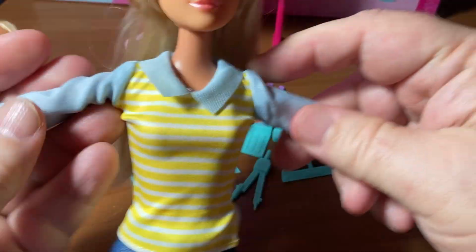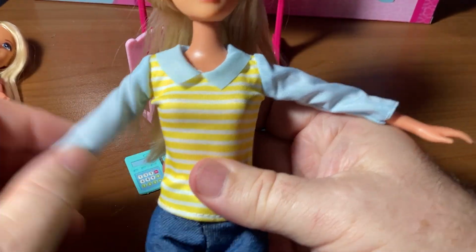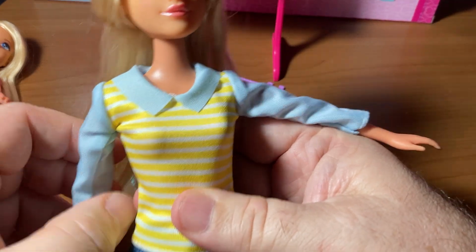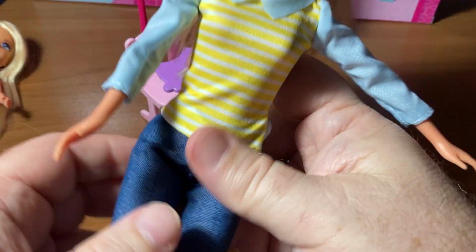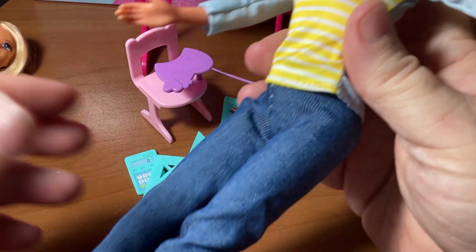Now her arms, they do go out to the side, so she can play radius, or this is diameter, radius, diameter, radius. And then she can go 360 degrees around in case she's going to spin and play baseball or softball with her daughter during recess. All right, now she has no waist articulation, which is kind of common since the belly button body took over.